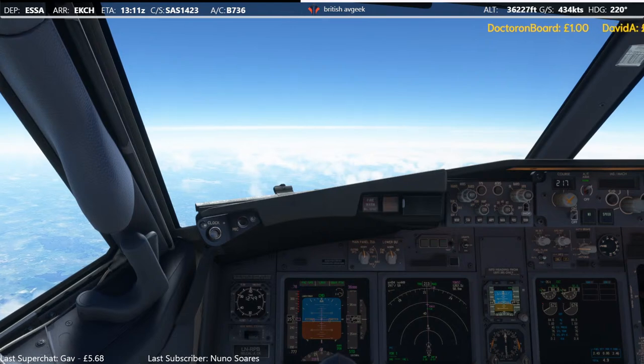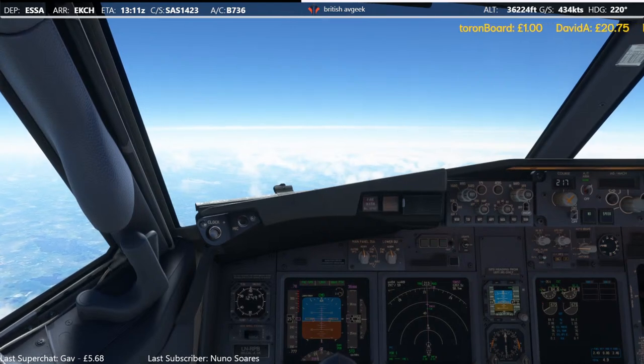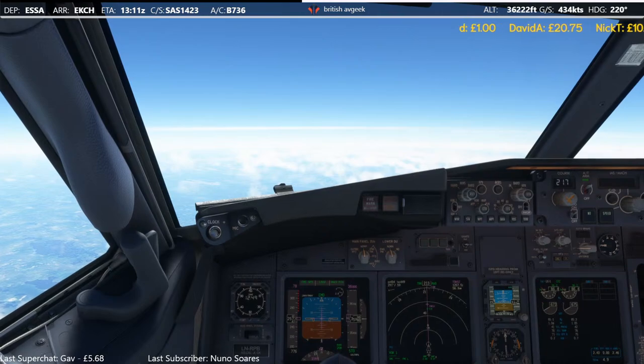Cargo lock 2275, descend altitude 5000 feet, QNH 1013. Descend altitude 5000 feet.